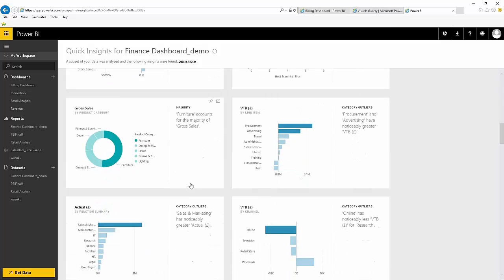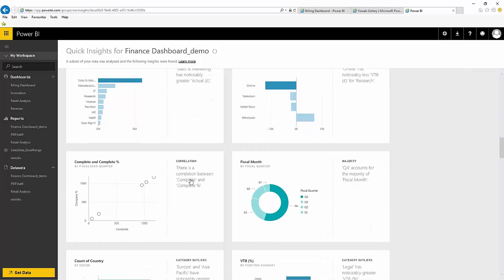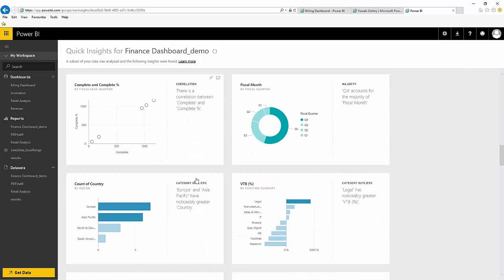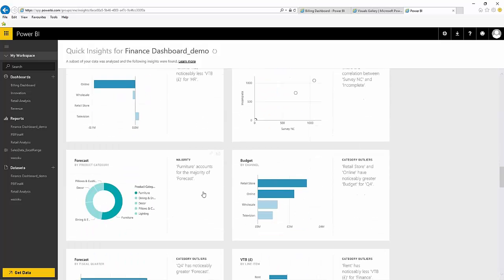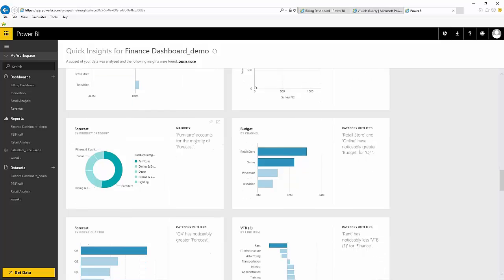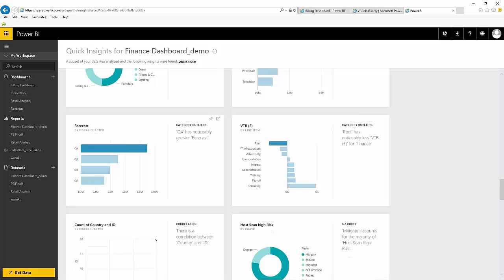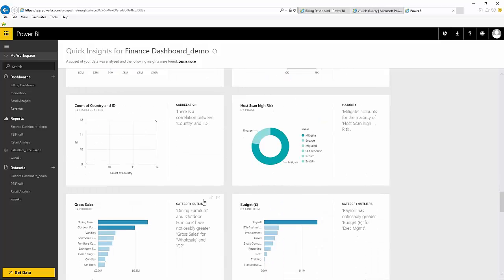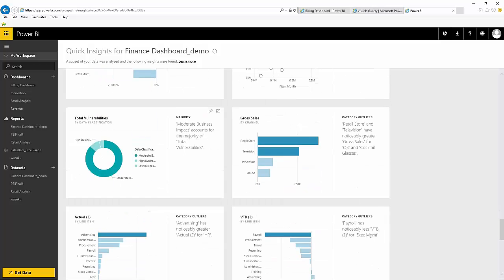So you can see it's generated quite a lot of insights. You need to apply some intelligence to format that, filter out the noise from the signal. But there's genuinely some useful things here. Furniture accounts for the majority of the forecast. Q4 has a noticeably greater forecast value. So it does pull out some quite nice things. And of course we can expect this technology to get better over time as well.